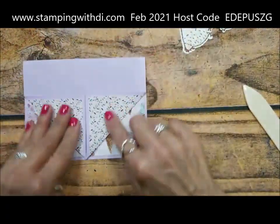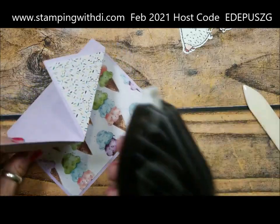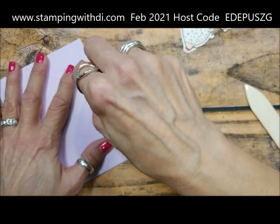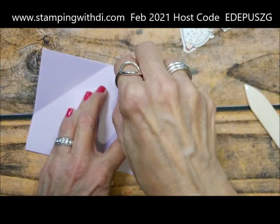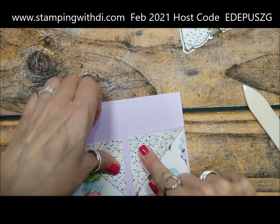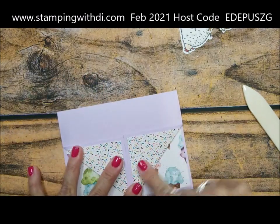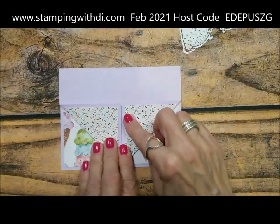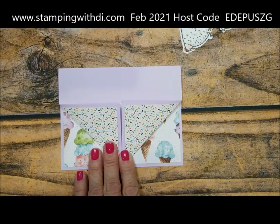Okay, so now we have these little things, and I'm just going to take my adhesive and put a tiny little bit of adhesive like that, just to kind of keep it closed. Because now what we're going to do is start to decorate our card.